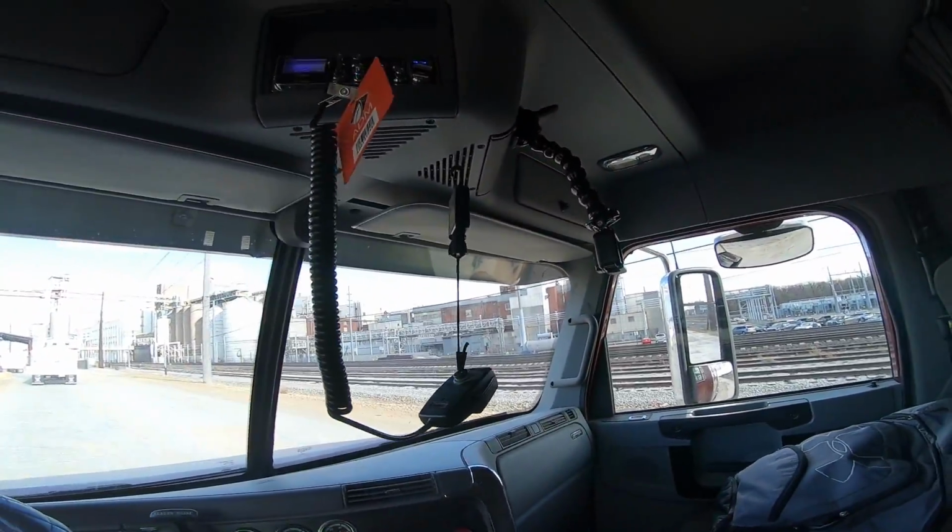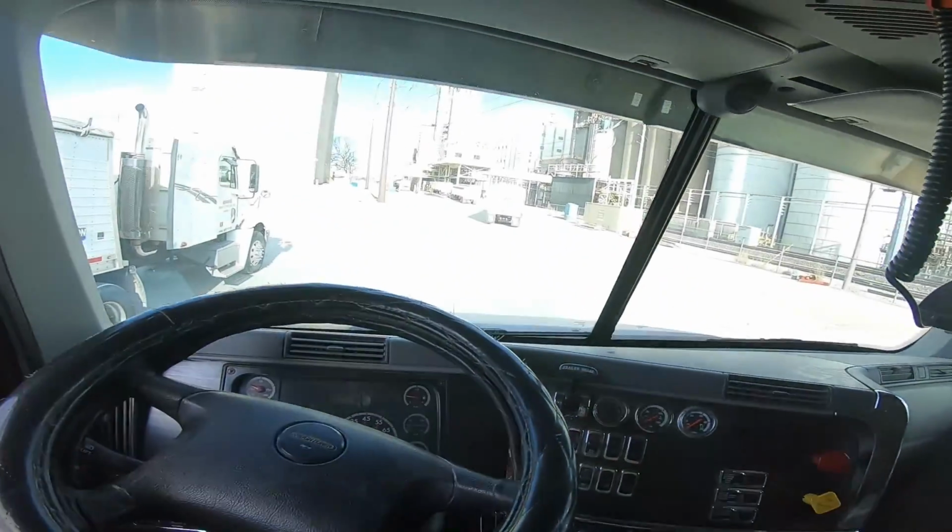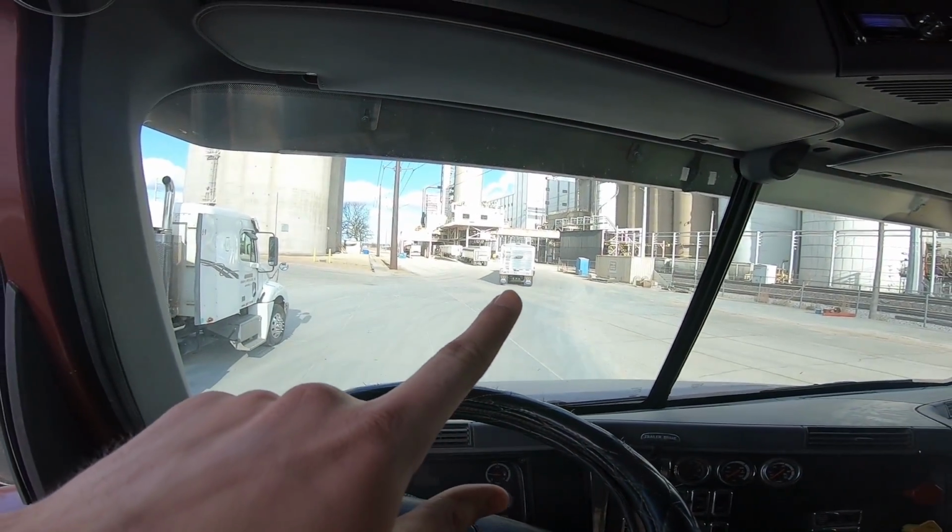Just kidding, the battery was dead. Don't know how long that was dead for. Oh well. ADM, why are you closing dumps on us? Now they're closing the middle one. That's no good because that one's a fast dumper.